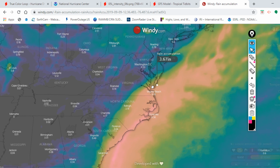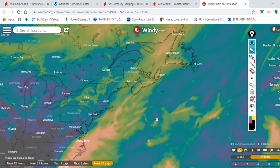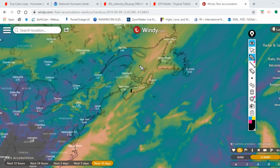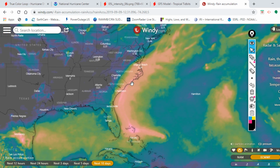Now, if we were to keep going a little bit, you can see southeastern Virginia, near Virginia Beach, Norfolk, we could see anywhere from 5 to 8 inches of rain. And then it should move out of here into the ocean and affect Nova Scotia and parts of Canada. And that's pretty much the end of it for us in the U.S. But this has changed a lot, and it's not looking good for anyone across the Carolinas, maybe even the whole southeast if this does change. But right now, we are expecting a landfall across the Carolinas, and it's not looking good for anyone.